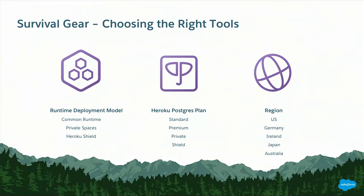Next up, once you have a runtime deployment model, you want to also ensure that you have a database attached to your application. And we offer Heroku Postgres as a managed database service. And with Heroku Postgres, we have a number of different types of database plans. If you're going to be managing or storing data that's more sensitive in nature, I definitely recommend picking Premium, Private, or Shield, because you'll have some additional security benefits, such as encryption at rest of your data, and also those different services have some additional high availability or resiliency capabilities built right into the tools.